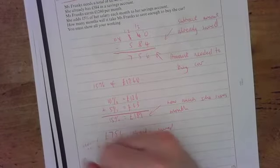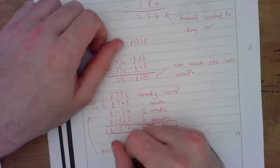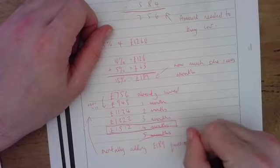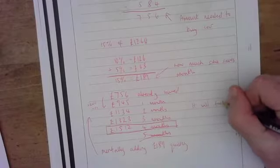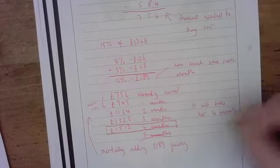I'm just going to reference what this is mentally. So I'll show you what I'm writing here, sorry. Mentally adding 189 quickly. And then I just reference here, it will take her 4 months to afford the car.